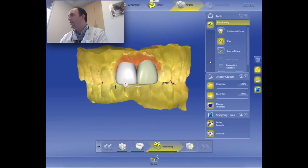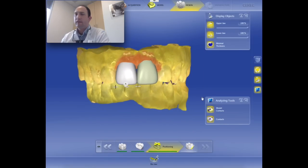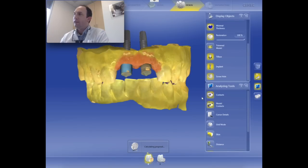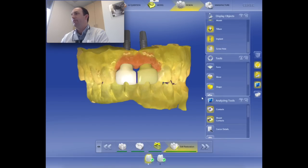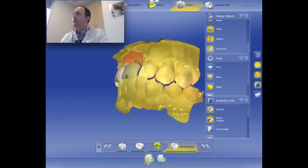Okay, so I've deselected this. I'm going to go ahead and hit calculate, and it's going to recalculate those. And hopefully we'll get a little better proposals than we got just a minute ago. Not so much. Yep, not so much. So we've got our work cut out for us.